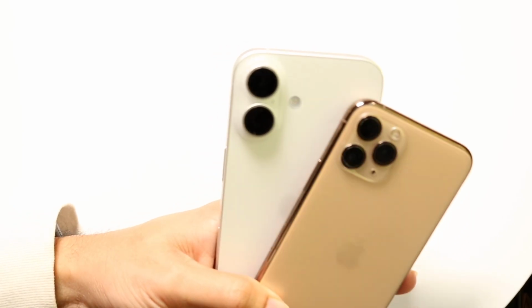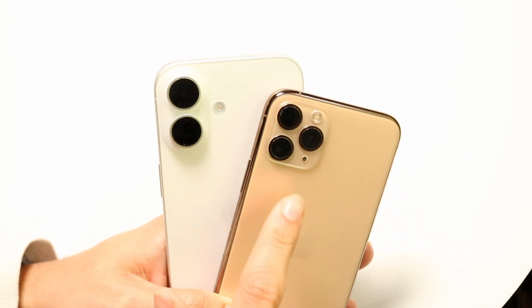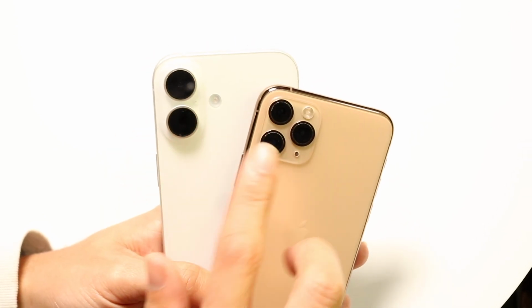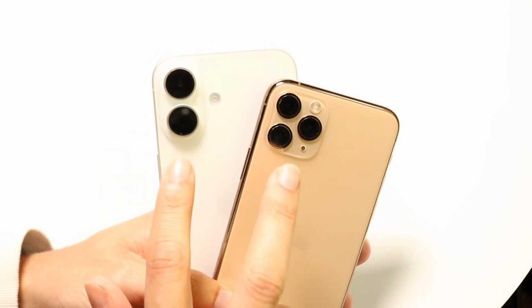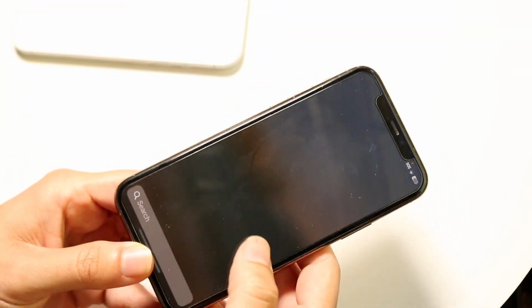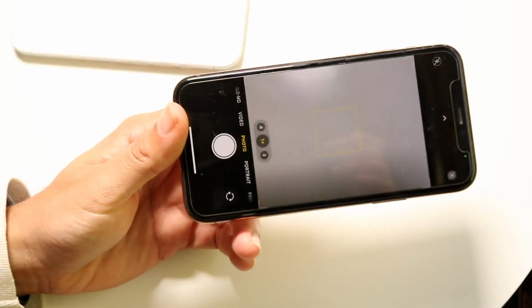Now from the camera side, you can see again, I will tell you, dual camera setup on the iPhone 16, triple camera setup on the iPhone 11 Pro, wide and ultra wide here, wide, ultra wide and telephoto lens on the 11 Pro, 4K 60 on the front and the back as well. Now I will be honest, the 11 Pro's camera hardware wise still holds up fairly well. I don't know what is going on with my phone, but this camera still holds up pretty decently.